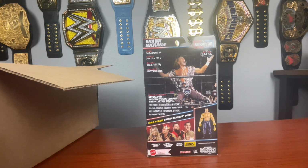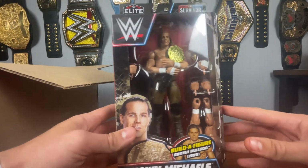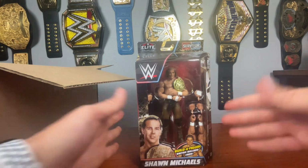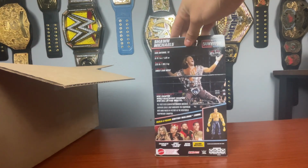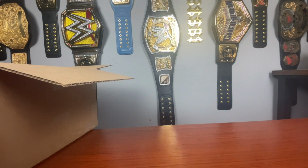I've always wanted this Shawn Michaels. I've always wanted this look. This is just some of the weirdest gear that Shawn's ever worn. And for them to make it in figure form and this iconic moment, him going into the Elimination Chamber and winning the World Heavyweight Championship, is just amazing. And yeah, very cool. Shawn Michaels right here with the brown pants, unfinished gear.